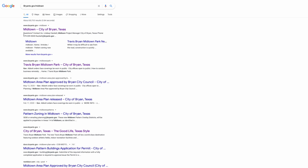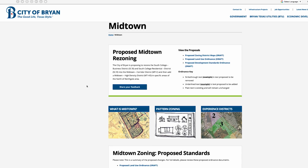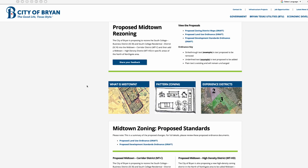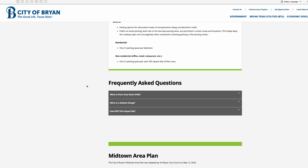You can also send written feedback, and written feedback can be sent in a couple of different ways. It can be sent by email at planning@bryantx.gov. There's also an online form on the Midtown website, which is www.bryantx.gov/Midtown. There's a share your feedback button where you can fill out a quick form, and all of those get sent to the Planning and Zoning Commission as well.